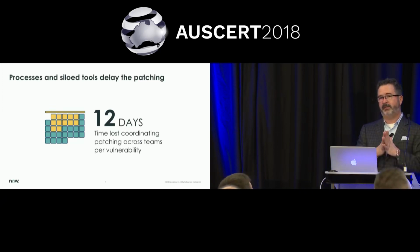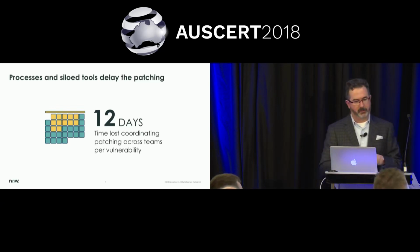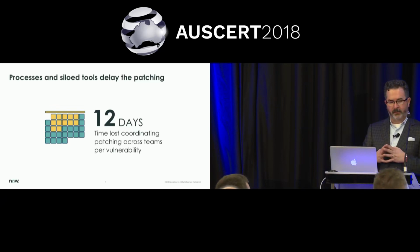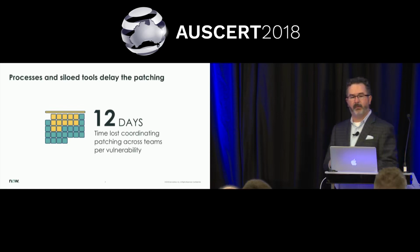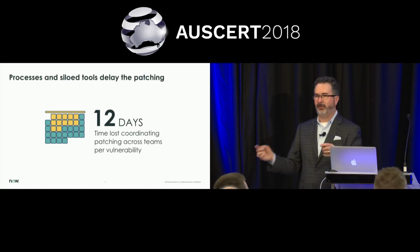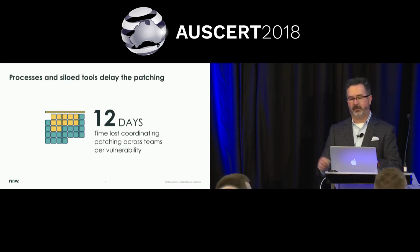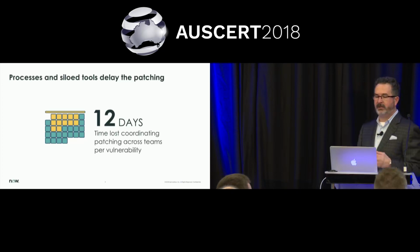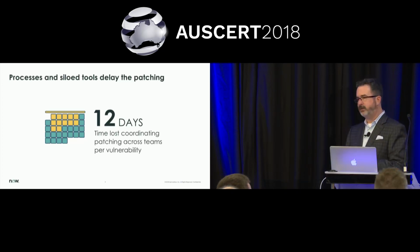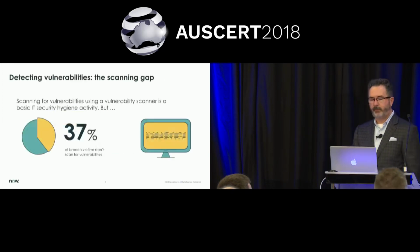61% said that manual processes put them at a disadvantage when actually patching vulnerabilities because it took them too long. And 55% said that they actually spent more time navigating manual processes than actually doing the work. So just the work of trying to coordinate between teams was taking longer than the act of actually doing that work. But you start looking at these 12 days. This is that 12-day head start when the hacker can get started.